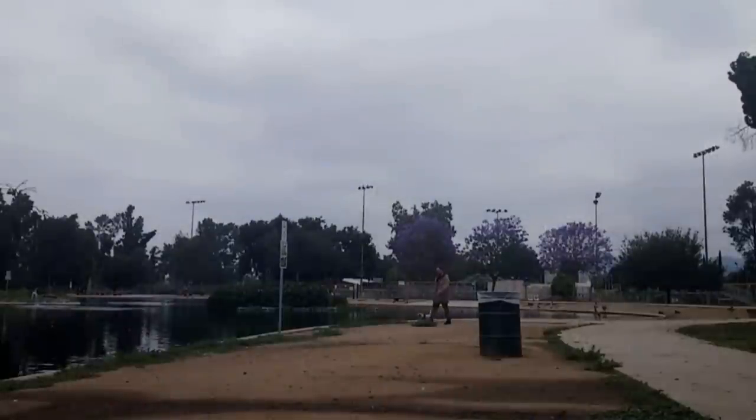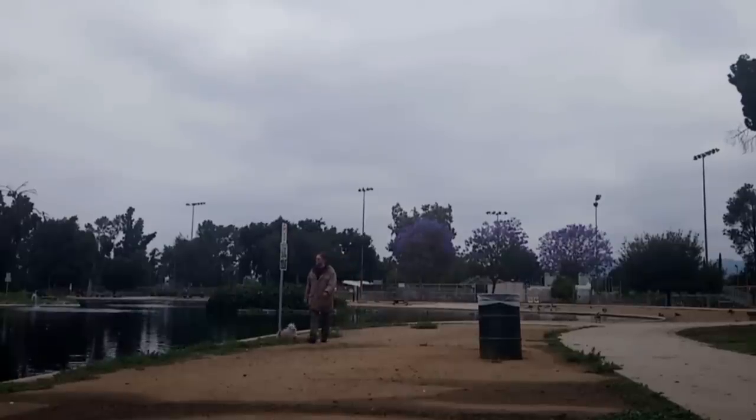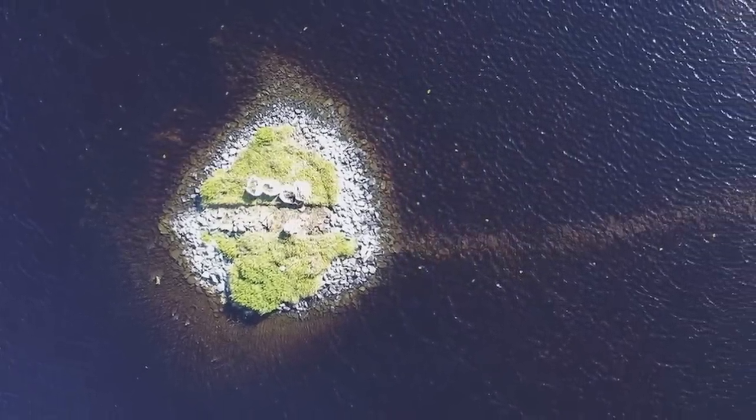Although it's a bit cloudy today, I'm here in beautiful and normally sunny Southern California by one of the many artificial lakes that can be found in the San Fernando Valley, and this one even has its own artificial island in the middle. Did you know that there are hundreds of tiny islands around Scotland that didn't arise naturally?